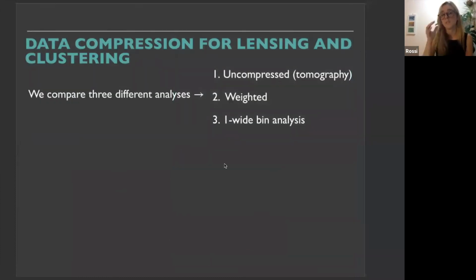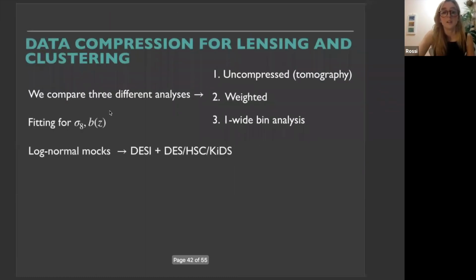So to check how this method worked, we did a proof of concept by testing this weighted analysis on log normal mocks. In particular, we compare this analysis with the uncompressed analysis, which is a tomography analysis, where we just have a lot of redshift beams and the power spectrum in each of these. And we also compare with a wide beam analysis, which corresponds to taking just a wide redshift beam, measuring the power spectrum inside and just not caring about any evolution. So we fit for the sigma 8 and bias parameters.